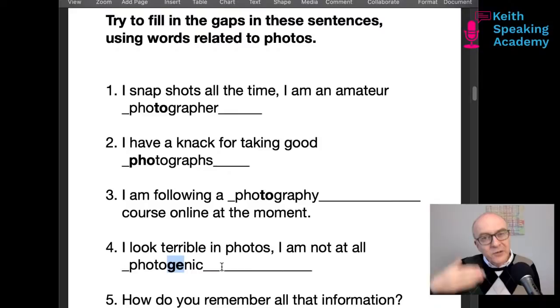Can you hear the stress and the rhythm? I'm not at all photogenic. Yeah, nice. Well done. Lovely. Brilliant. Let me come up here.